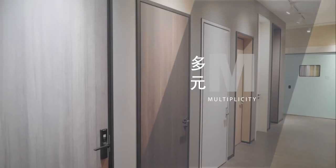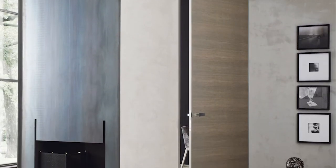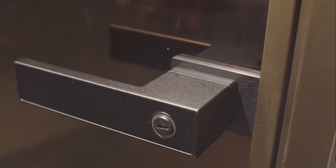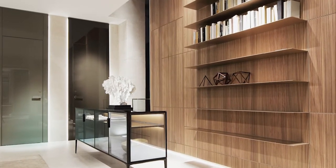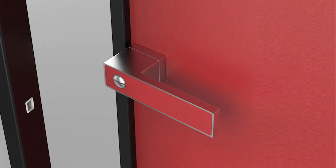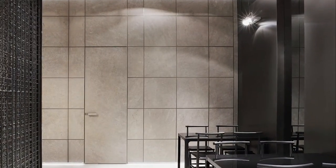IISDOO's new product, Multiplicity, is available to install in multiple doors. Meanwhile, you can choose your favorite finishes to match your space. What's more, Multiplicity is functional and practical. You can be your home artist.